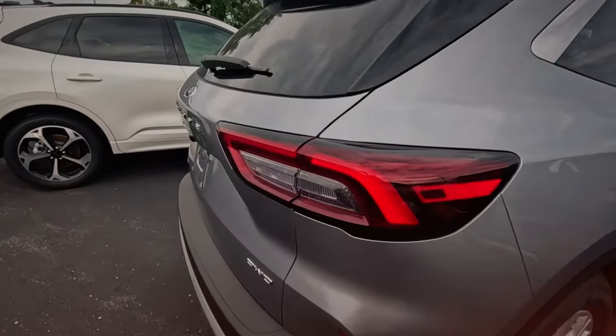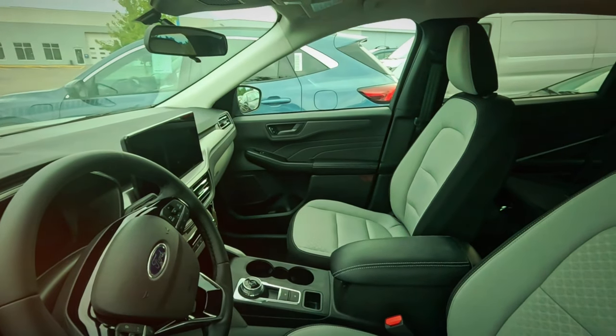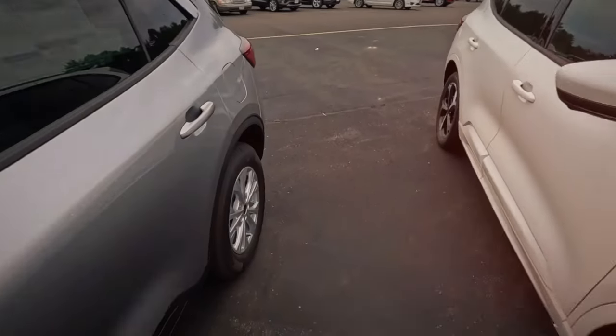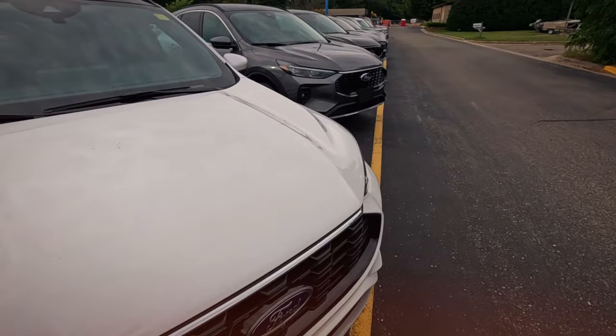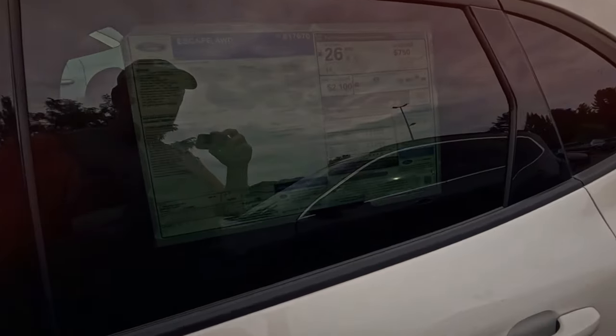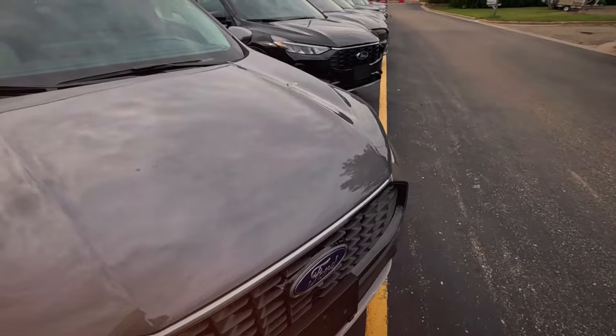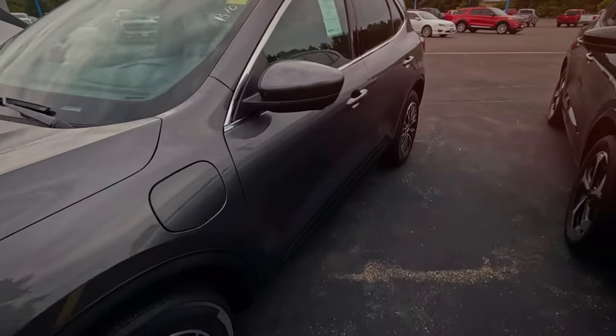Oh, what else we got here? All-wheel drive Escape. They're Active Drive. 28 miles to the gallon. 34. Now, how long does it take to recoup the gas savings buying a hybrid? Although today's gas prices might not be tomorrow's gas prices. So it might not be, or it might be faster than you think. Looks like some kind of panoramic roof. 42,000, 26 miles to the gallon. Although there is something to be said about Ford actually having cars on their lot. Maybe that's not good. I don't know.